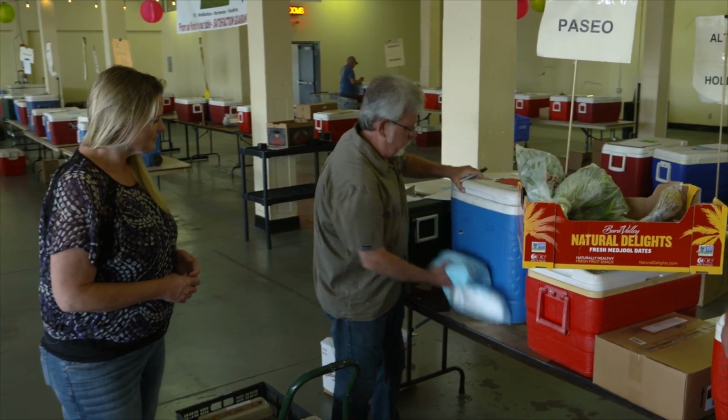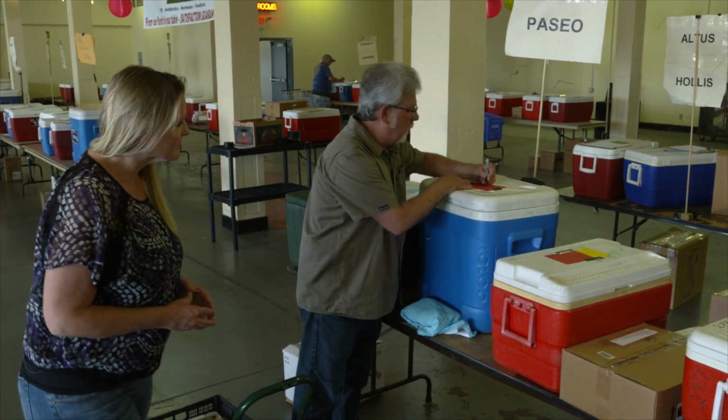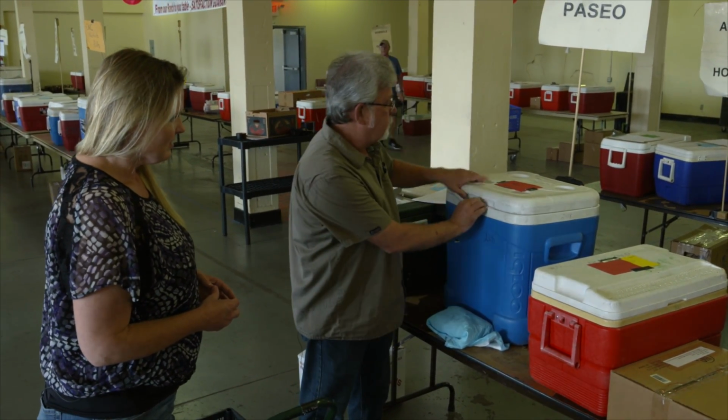And then we have a process. I've got a new ice chest here for the Paseo drop site. And I mark it with the ice chest number.